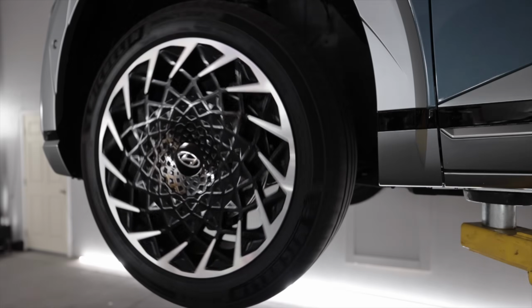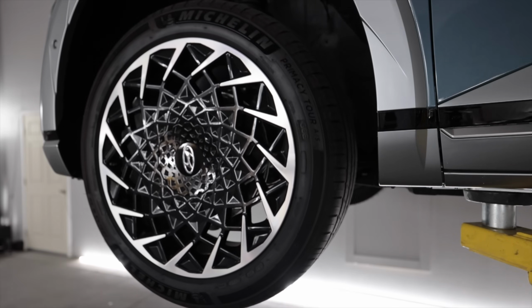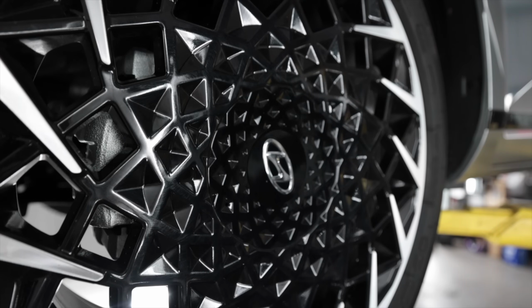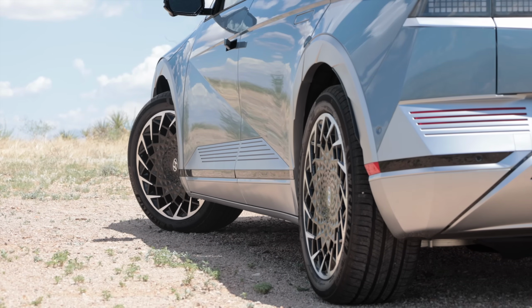The wheels, they're 20 by 8.5, and I absolutely love these. They have this nice retro mesh design. The center cap's plastic and it hides the lug nuts. I feel like you don't see that too often on wheels anymore. The tires, they're 255/45 20-inch Michelin, because I just read the side of it when I was looking at the wheel. That's top-notch journalism right there.